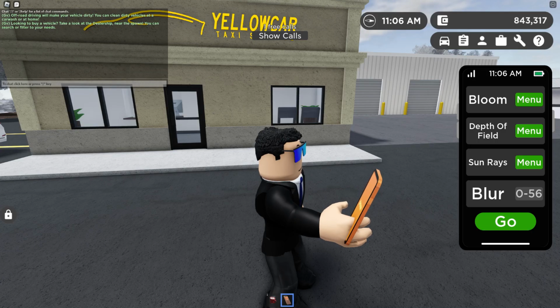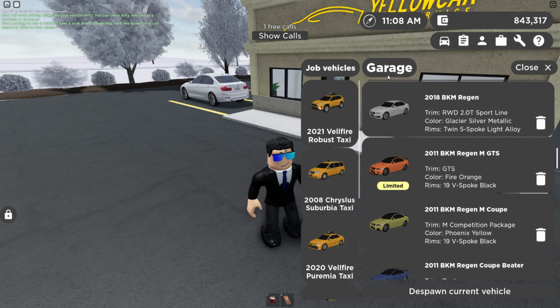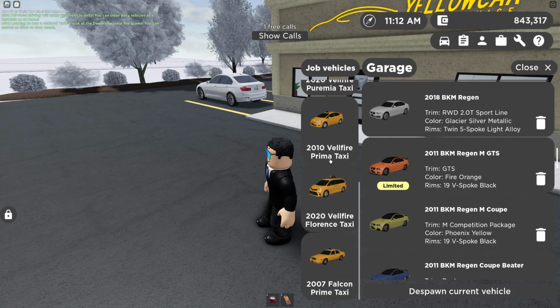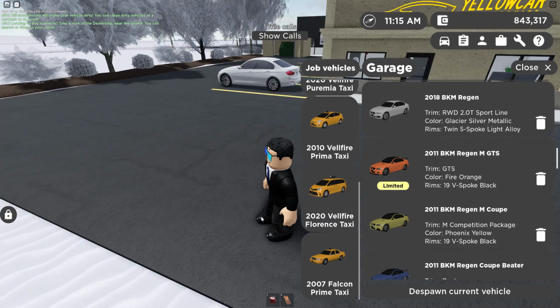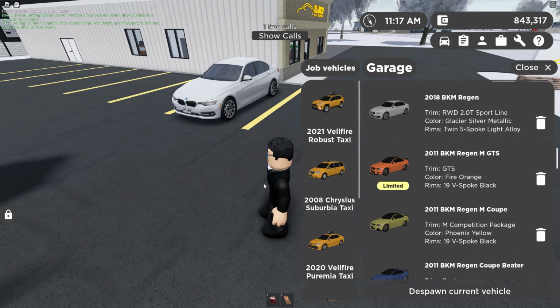So now let's talk about the cars. When you go to spawn your car, you'll notice there's now your garage tab and your job vehicles tab. The fire department service also has that. Here we scroll through a list of cars. We have 1, 2, 3, 4, 5, 6 cars, I believe, to choose to drive and take people around in.